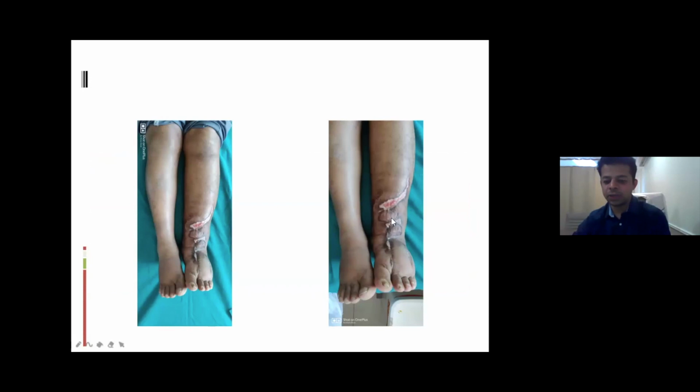This is the picture after 2 weeks. He was lost to follow-up, and because of this pandemic, they're stuck in their hometown. They're not coming back for the review.